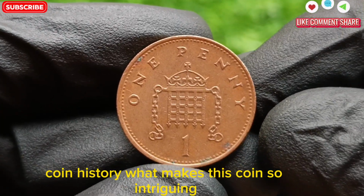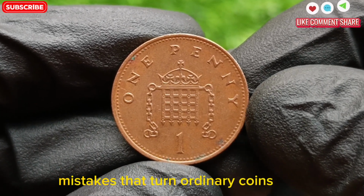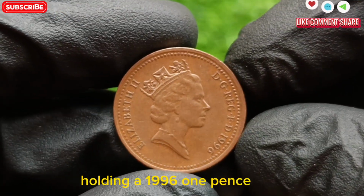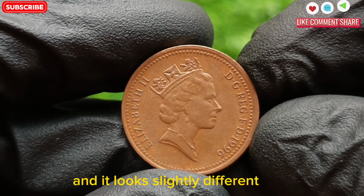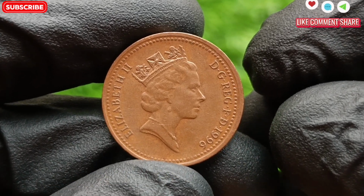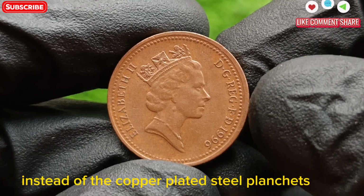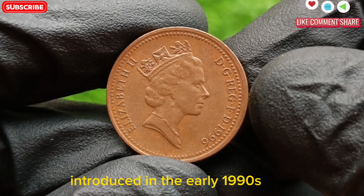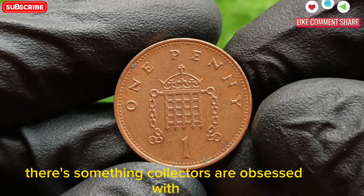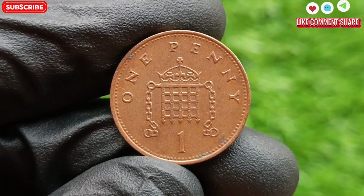What makes this coin so intriguing is that some were reportedly struck using old, outdated dies or incorrect planchets, mistakes that turn ordinary coins into priceless collector's items. Now imagine holding a 1996 1 pence, and it looks slightly different. It could be a variation in its design, its metal, its weight, or even the edge. Some versions of this coin may have been struck on bronze blanks left over from earlier years, instead of the copper-plated steel planchets introduced in the early 1990s. This creates a noticeable weight difference and a non-magnetic quality, something collectors are obsessed with. If your 1996 1 pence doesn't stick to a magnet or looks darker in tone, it could be the unicorn coin everyone's hunting for.